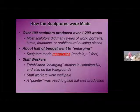Most of the sculptors did many kinds of work, from portraits and statues and busts and fountains or architectural building pieces. And of that $500,000, about half of the budget went to enlarging. The sculptors did not make the big 10, 12-foot statues made out of staff. They made maquettes, models that were roughly around 2 feet. Some of them were bigger, some of them maybe a little smaller, but 2.5 feet was the size, I think, of most of them. We'll see some of them.